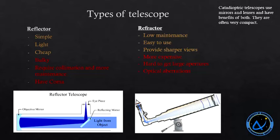So they have coma and aberration, unfortunately. But what you can do is take something with a really long focal length and squish it down into a really small package. They basically bounce the light back and forth inside themselves. So instead of this one, where you've got the light coming down to the end, it might come down to the end, bounce back up, and down again. So you get really long focal lengths and a really small telescope.